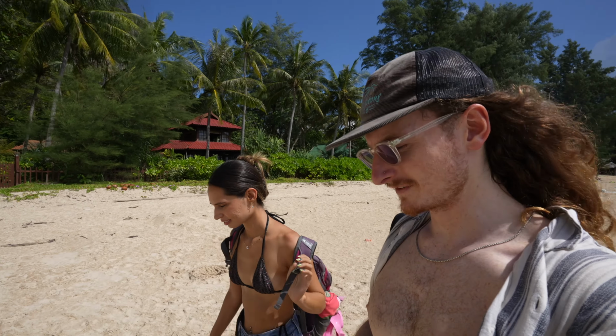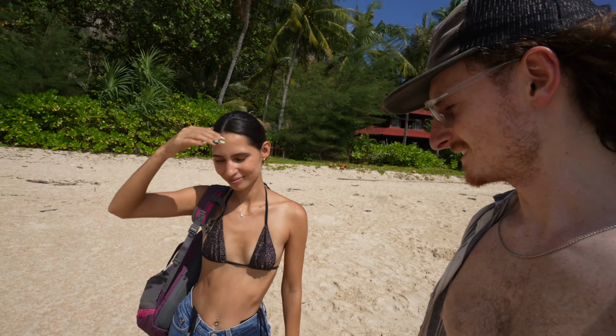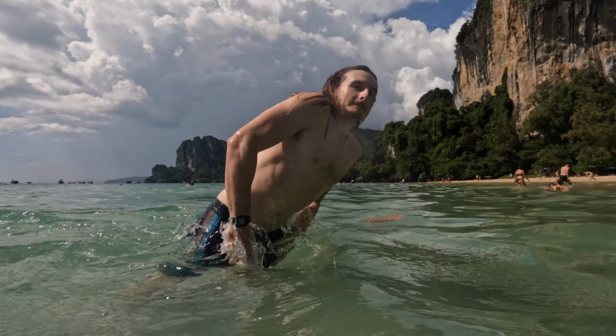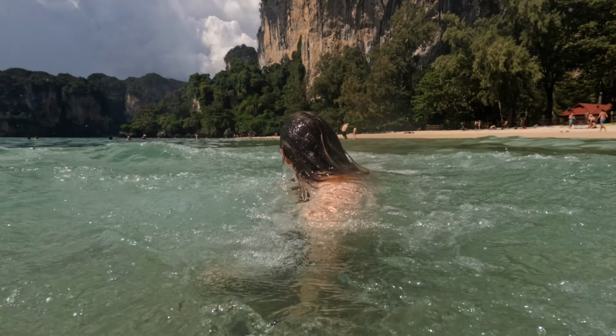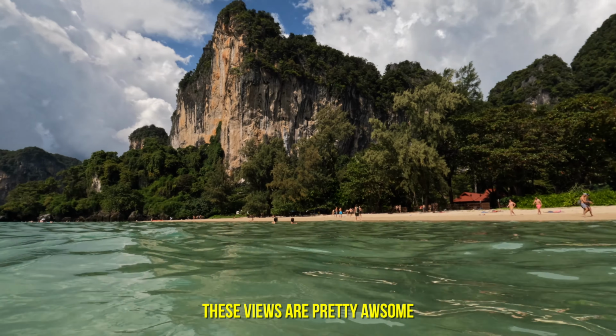Alright, I think we found the perfect spot. This is so much better than last time we were here in Railay. Like, we literally had no space to ourselves. So this is just amazing. The water's looking so good. I can't wait to get in. These views, pretty awesome.